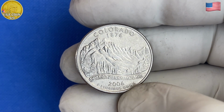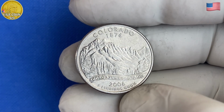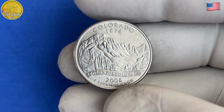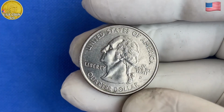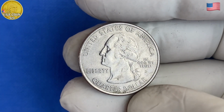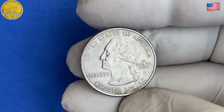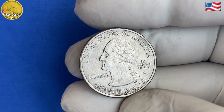You may have passed by one of these coins in your daily life, but there's a lot more to this particular quarter than meets the eye. Let's take a closer look at why this coin, minted in 2006, has earned a place in the hearts of collectors and why it could be worth much more than its face value. First, let's set the stage.